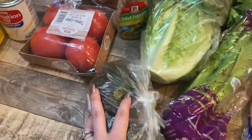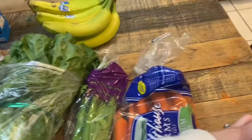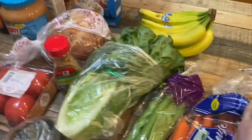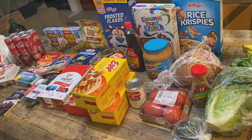And then we got some avocado and some romaine lettuce, some celery and carrots and bananas and some coffee. So all of this was at Smart and Final, and this will get us through a nice week.